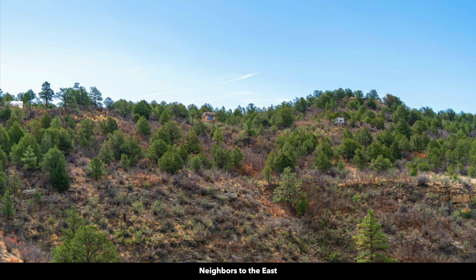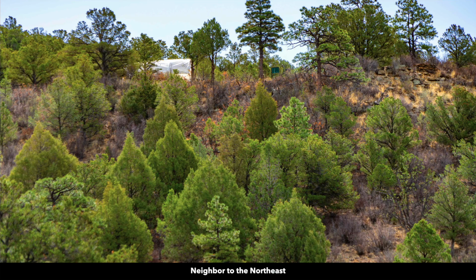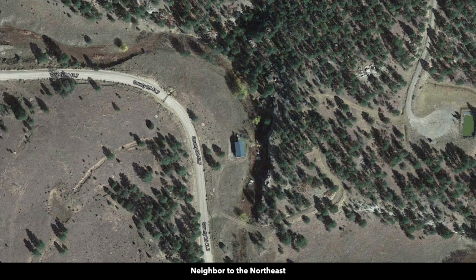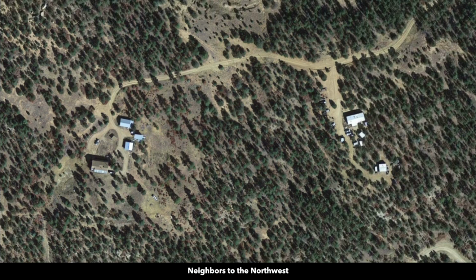There is no HOA or HOA fee. There is no time limit to build. You can use the property recreationally, seasonally, or live there full time. The minimum dwelling size in the county is only 600 square feet. You can do alternative building styles like tiny home, shipping container homes, arch cabins, mobile home, manufactured home, earthship home, kit cabin, geodesic dome.